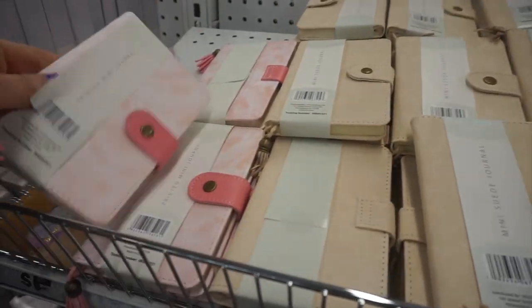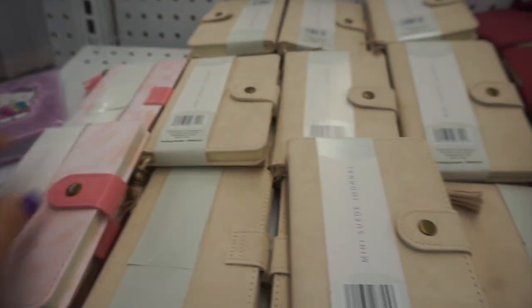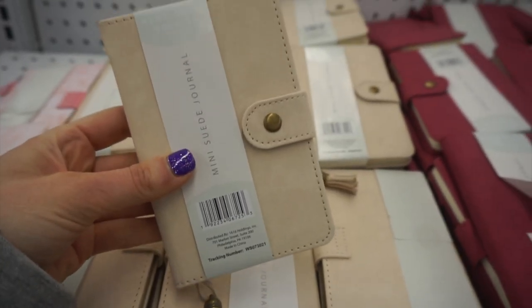They had so many cute notebooks. I found these little mini notebooks and I just thought these were really adorable.